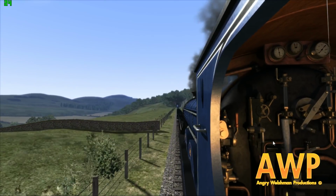We are, however, going to have to drop both anchors. No. And Train Sim's crashed, hasn't it? Yep, I think Train Sim has just crashed on me. Well, this sucks. Yeah, this sucks. Hang on.